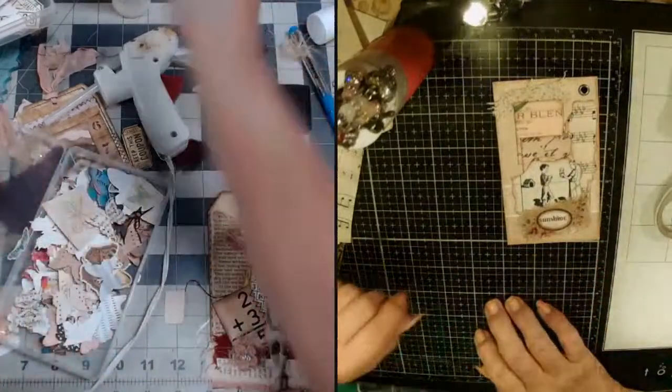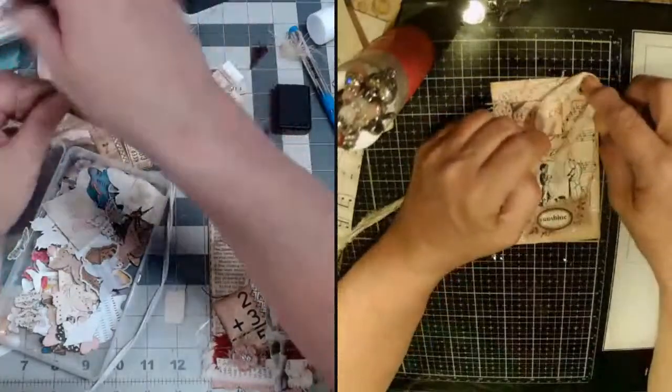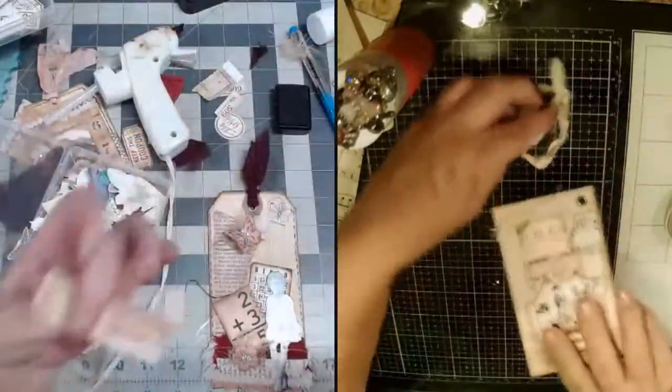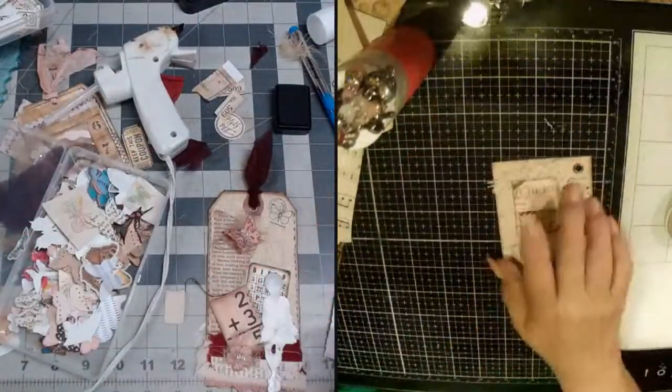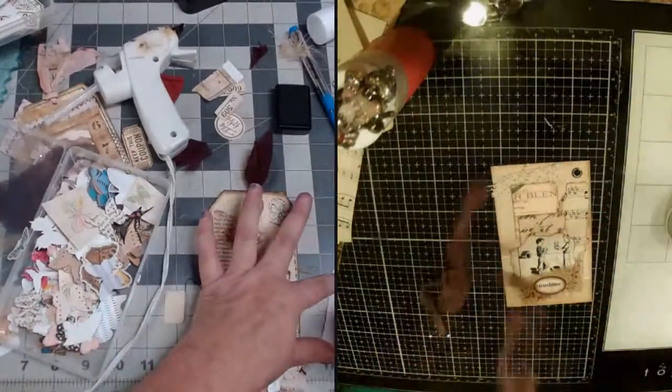I'm just going to ink this up, and then I'm going to cut it off whenever I get it on there. This is too monochrome for me. Yeah, so no to that. We're going to go back to the brown. Brown.